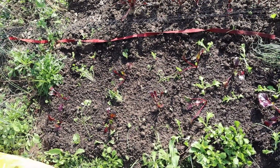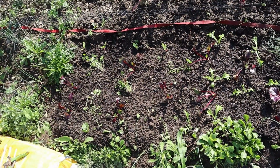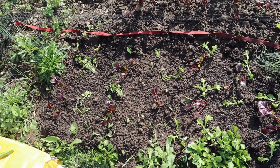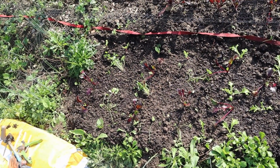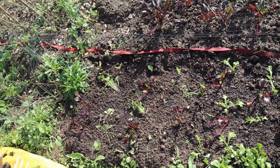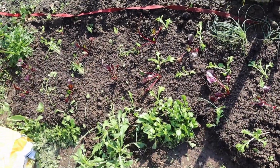Today is the 17th of February, and it's the 18th actually. It's the 18th of February, and we've had for a week around 20 or 21 to 24 degrees during the day, so it's quite warm.